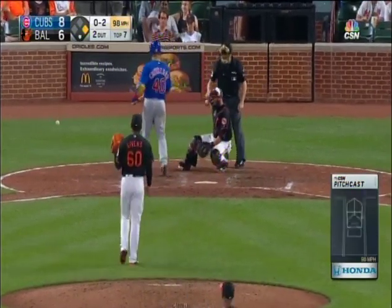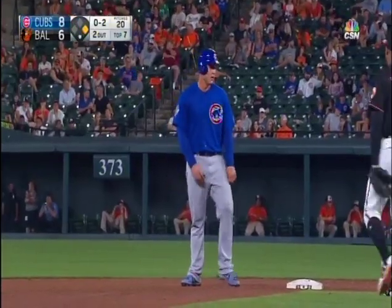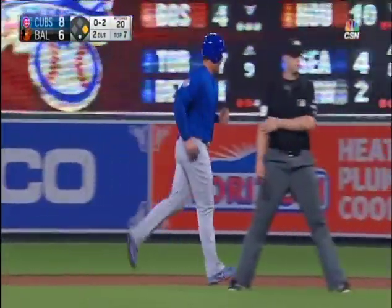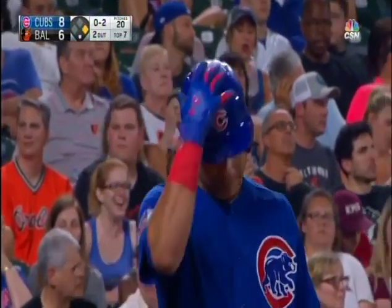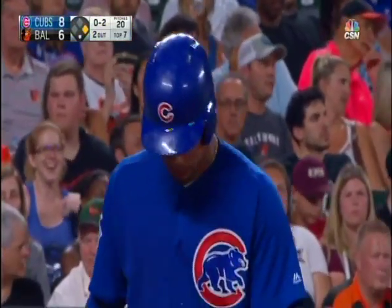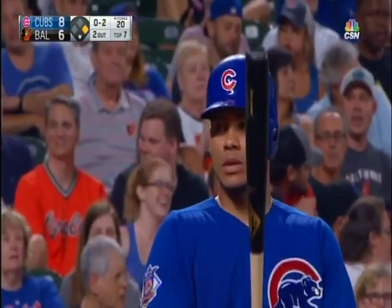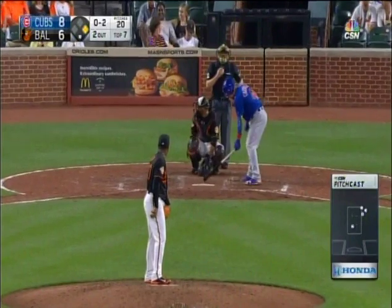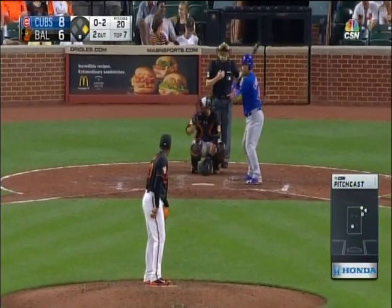Rizzo running. Yeah. 0-2 with 2 outs. Why not? Yeah, exactly. All the pitcher's attention is focused on the hitter. Might give him a second look now.